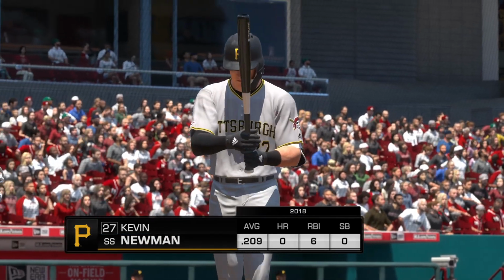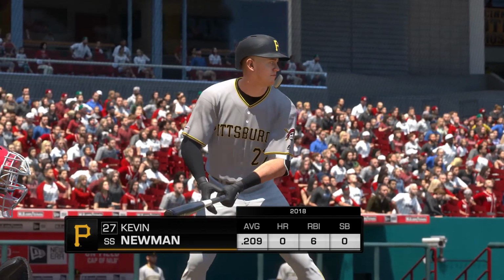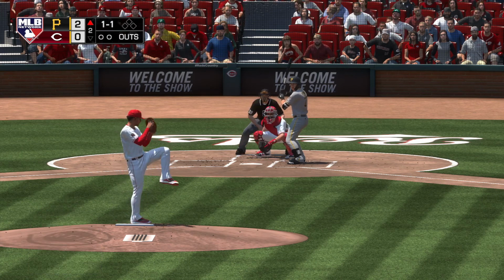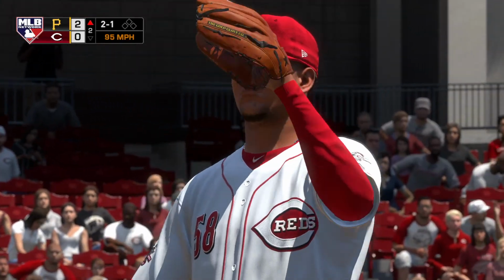So digging in now, Kevin Newman. He'll get us started in the top of the second. A 1-1 count. Here's the pitch. And he'll come back with one in the dirt as the count moves to 2-1 now.